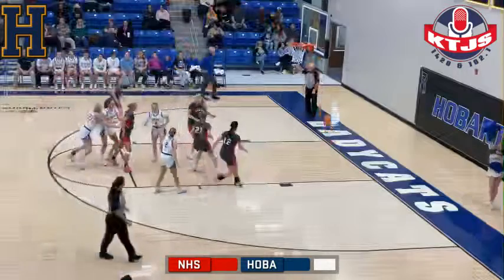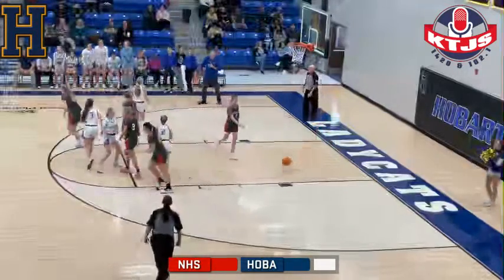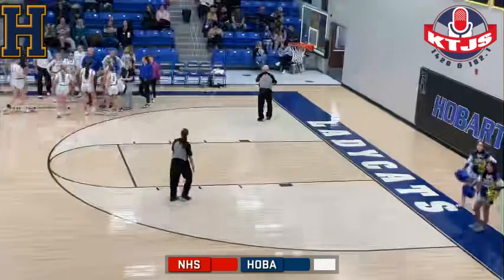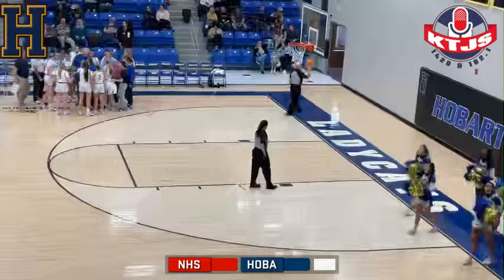As Norton hits the second, misses the first, and makes it a 61-55 ball game. Timeout going to be taken now with 17.1 to play. We'll be right back after this.